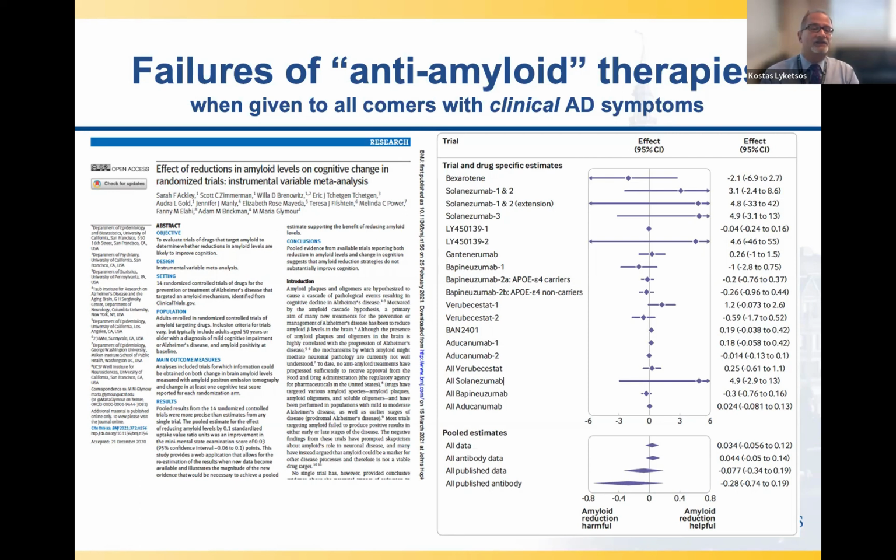And what they essentially showed is, well, they took all these clinical trials, they looked at the amount of change in amyloid reduction, and they looked at the amount of benefit that occurred on the MMSE. So here in the small print, I'll read for you, the pooled estimate for the effect of reducing amyloid levels by 0.1 standardized uptake value ratio units, so that's for a certain amount of amyloid level reduction, was an improvement in the MMSE score of 0.03.